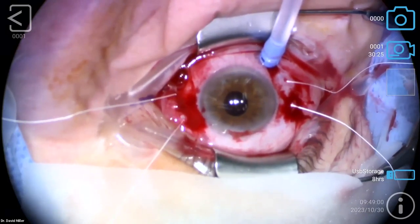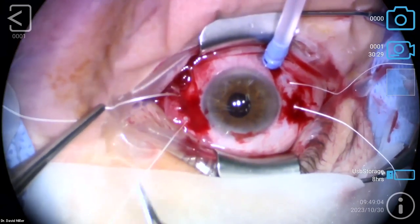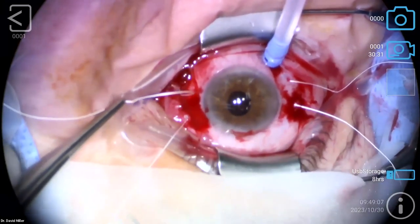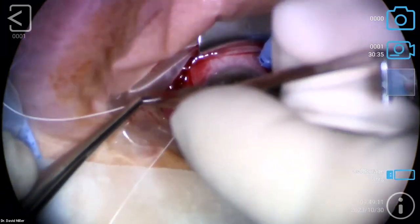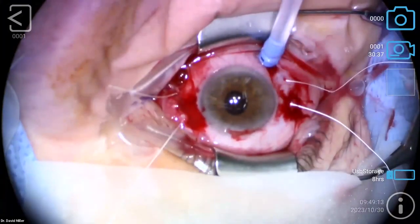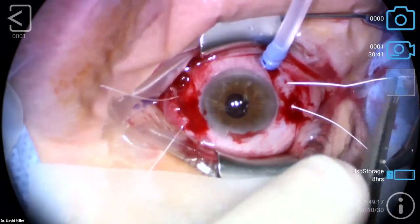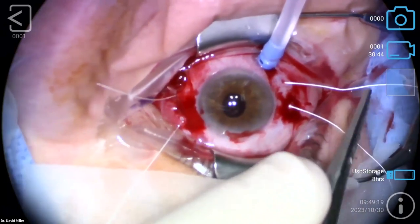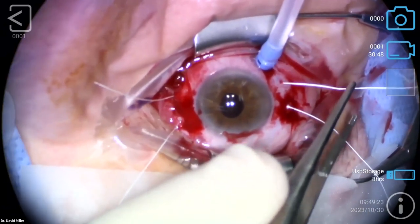Can you cut these about an inch off just to get rid of the excess? We're going to cut that right there. There you go. And the same on the other side. Just cut it right there. It's fine. Yeah.